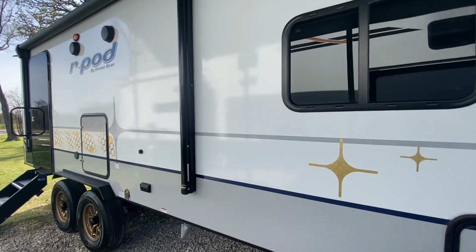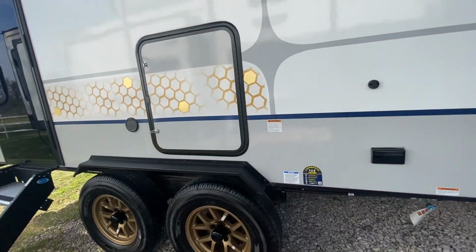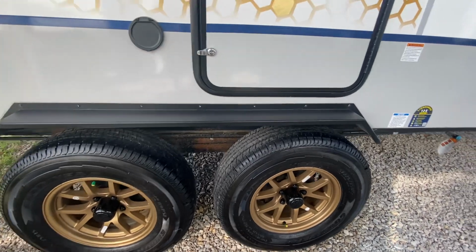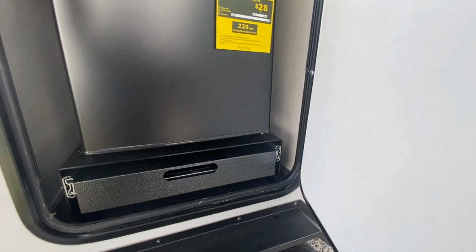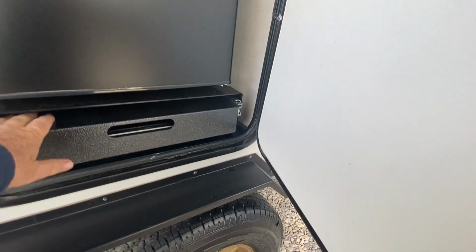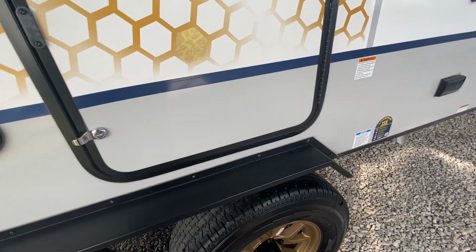Today I got a 2023 RP-202 to check out. Look how cool these wheels are. They remind me of the Trans Am wheels from the 70s. Really awesome. So you get a little fridge, and a grill goes in this. So pull out, and apparently the grill sits in there. It's in the storage compartment right now.